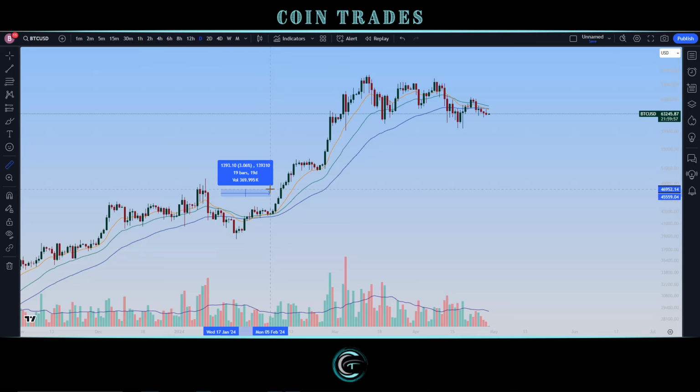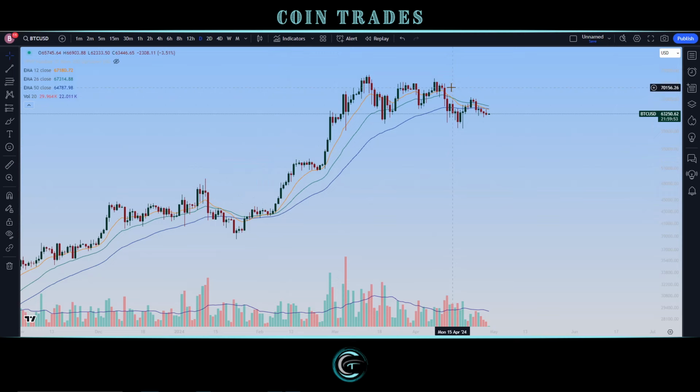So overall, from the point of seeing a bear cross on the 12 and 26 back to a full bullish cross, we were looking at 19 bars, or excuse me, about 20 bars, so about 3 weeks. So if we were to basically take that same amount of time, we would be looking at a flip coming in about the 5th of May, so about another week or so.